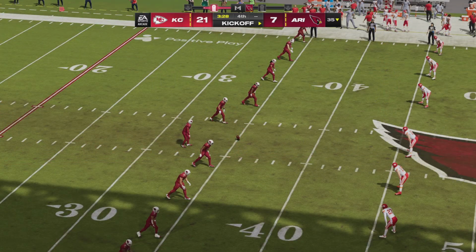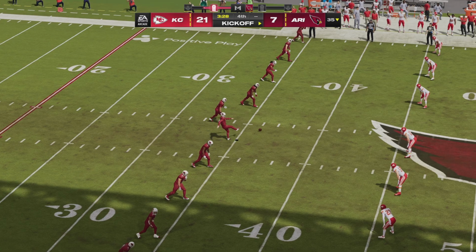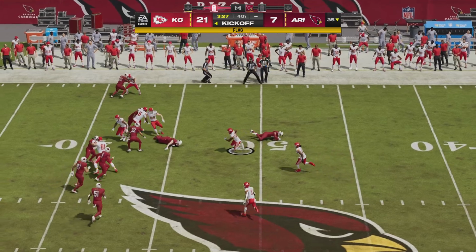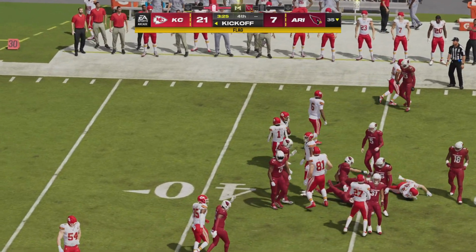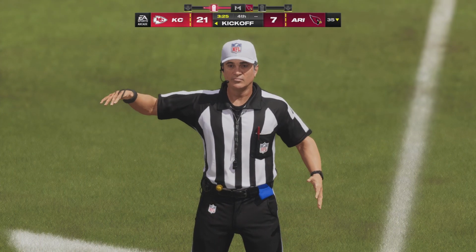Two scores down, 3 timeouts left. Still a chance if they can somehow get this one back. And the Chiefs are going to make the recovery. Illegal touching. Offense.